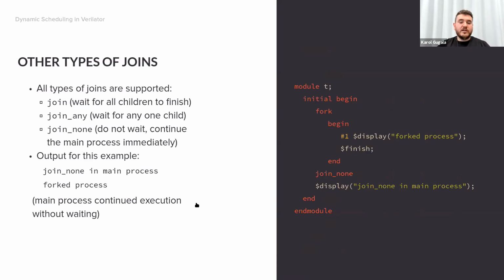Besides the standard join, the one that I just presented, the SystemVerilog specification also defines join any and join none, and those are also supported with this implementation. So you can also spawn a bunch of processes and simply wait for any of them to finish, or not wait at all and just proceed with the simulation. So you can spawn things like watchers of certain states of the simulated design, or things like whatever interface reacts first in the simulation will proceed with the next step, or whatever you implemented in your verification test bench.